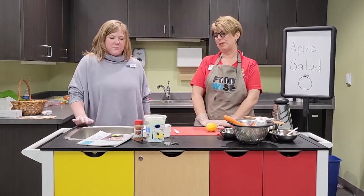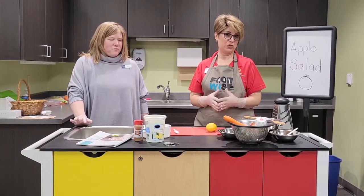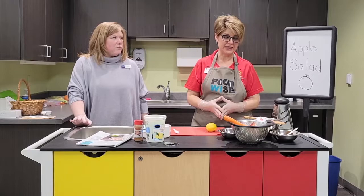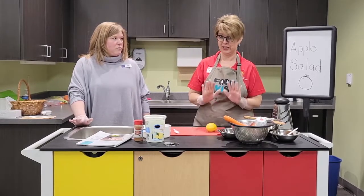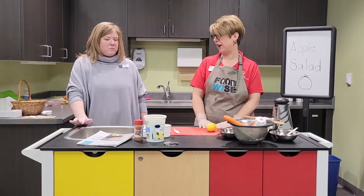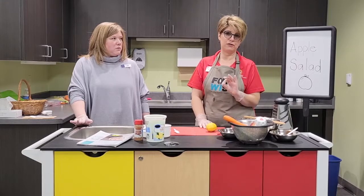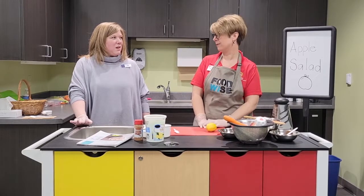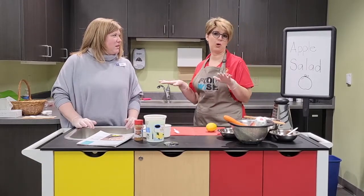So this apple salad is great. Not only is it easy to make, it is budget friendly. It is packed with nutrients, and best of all, it is delicious. I make this very often, and my kids love it. The longer it stays in the refrigerator, the better it tastes, just soaking up all those flavors. And you can dress this up however you want.